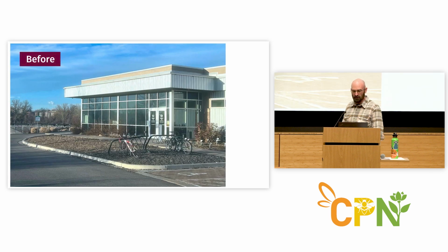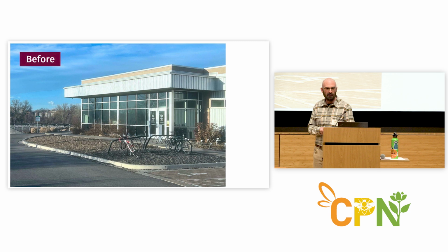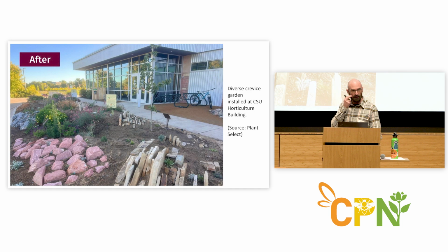And then I just want to close with an example that I like that kind of incorporates a lot of these principles. This was a median outside the horticulture building at CSU, and it was just some mulch and then a couple of bike racks. But what they were able to do is turn it into this really attractive rock and crevice garden that provides a lot of value for pollinators.